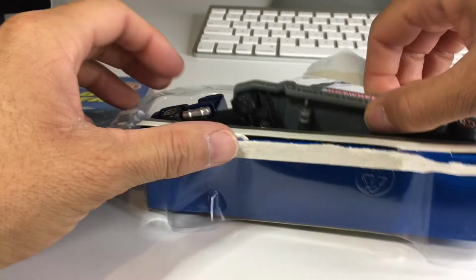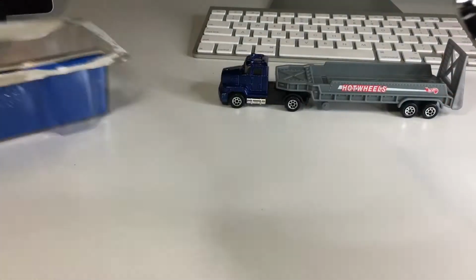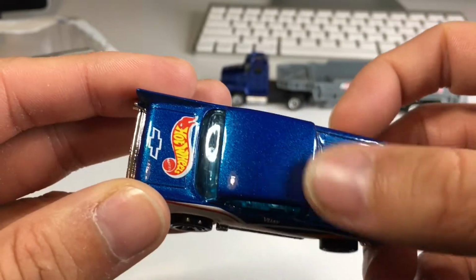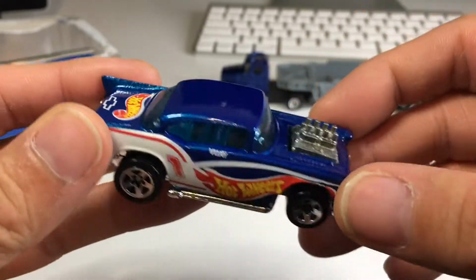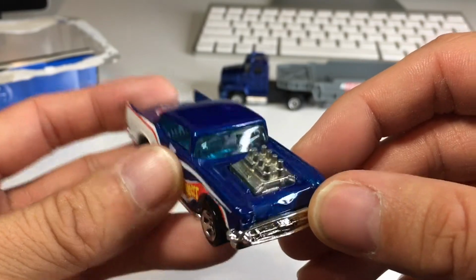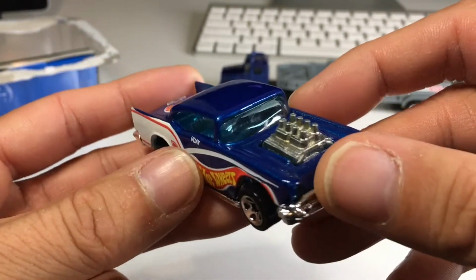Oh, that opened up really easily. Awesome. Love that. Okay, we'll put the truck in the back for now. Let's check out the Chevy. There we go. Very nice. Got that nice metallic paint. A little bit of package dust on there. Clean it up here in a bit. There we go. Looks like this one is blown. At least that's what they would call it. I don't see a supercharger blower on there, but if the engine's going through the hood, Hot Wheels considers it blown.